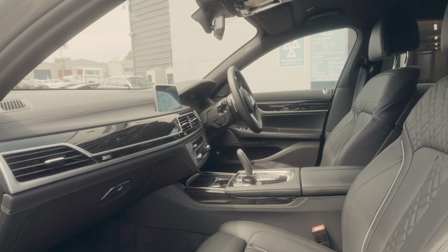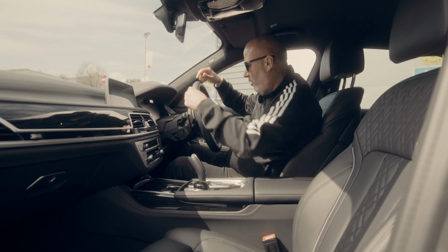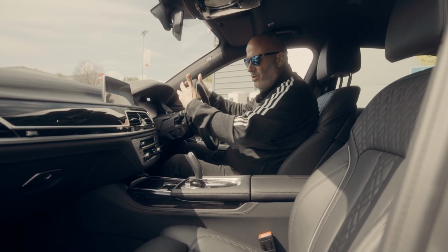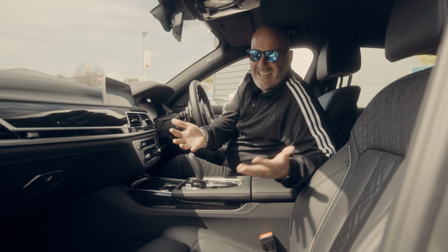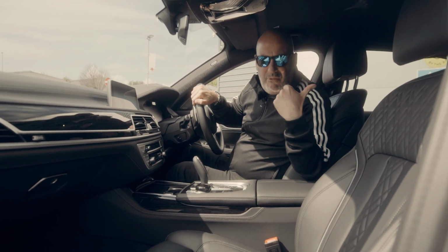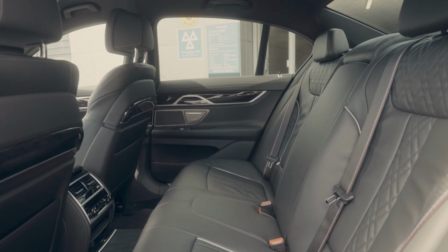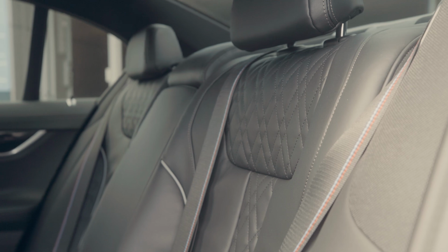And when you start it and you have your sat-nav on there, the dials, so your rev counter, your speedo, they sort of just embed themselves within it, like BMW technology. It's clever, you know what I mean? Much cleverer than I am. Really, really nice. Lovely and big in the back. Three adults, no problem whatsoever. And yeah, just spacious, luxurious.